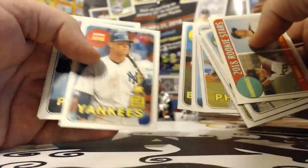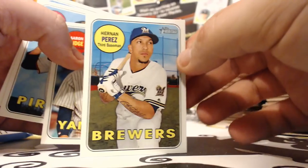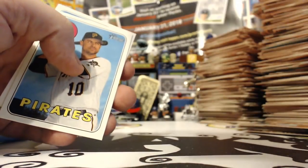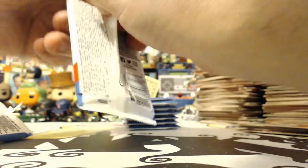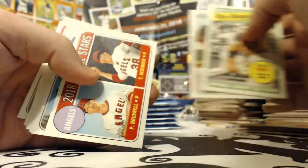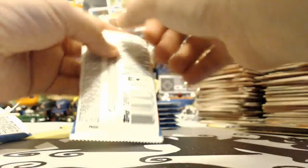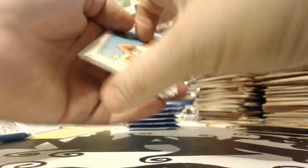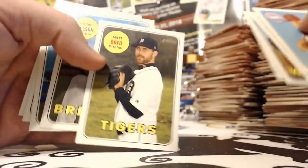There's Aaron Judge. I think that's a base. Yep. Hernan Perez for the Brewers, short print. Wow, how many short prints do the Brewers have? I think it's the whole team. All right, one stack left, one row of the box. All right, Lorenzo Cain, short print for the Royals. Matt Boyd, short print for the Tigers.